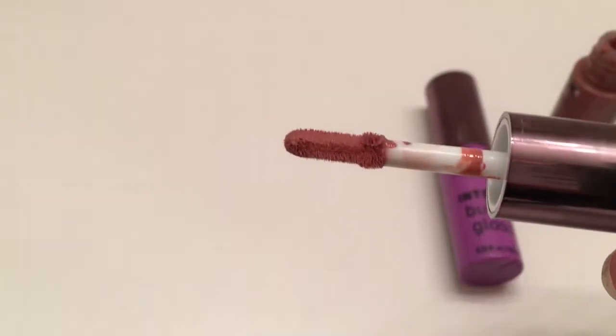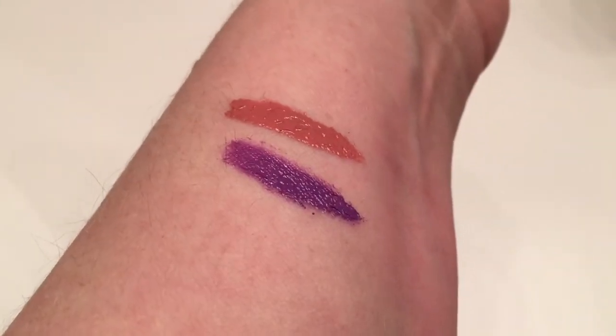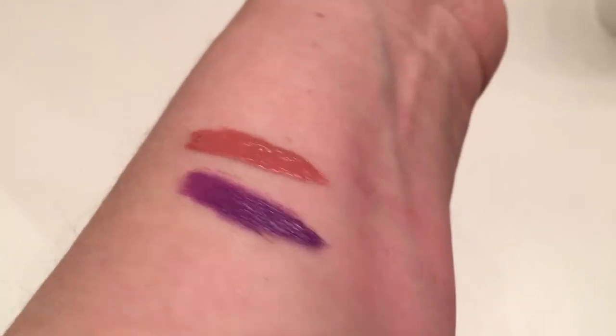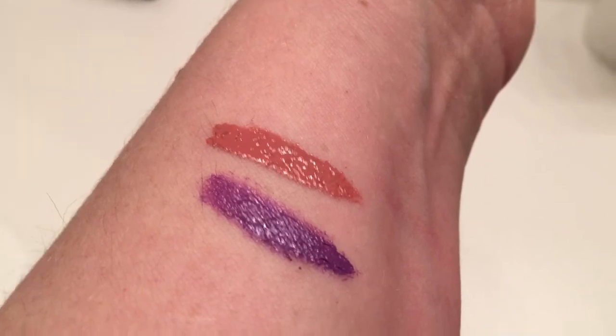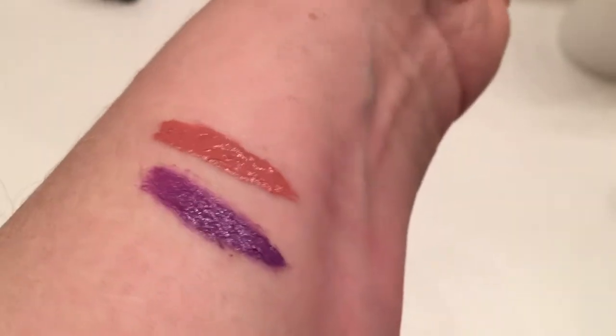Here is the applicator for the Intense Butter Gloss. Here are the two swatches of the Intense. The berry strudel is on the bottom, and like I said, after eating it just kind of turned into a fuchsia color on my lips. And the top color is Tres Laquise. I'm not sure exactly how to pronounce that, but you can see there's quite a bit of gloss.